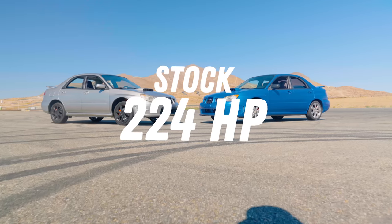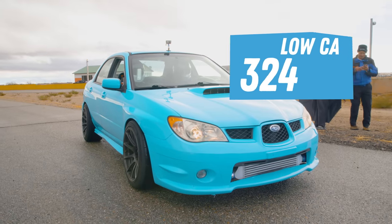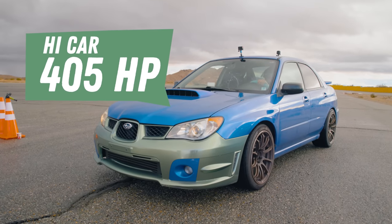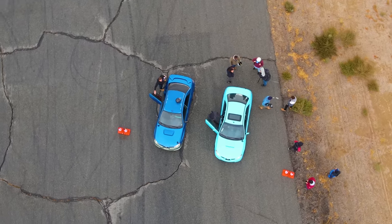Stock, our cars made 224 horsepower. With their new turbos, low car made 324 horsepower. It's 100 over stock. And high car made 405 horsepower. That's 181 horsepower more than stock. It's insane. But as I always say, numbers can lie. So you did a good old fashioned drag race, just to be sure.